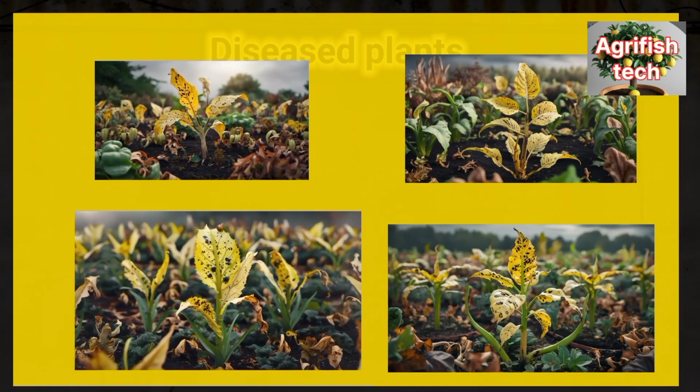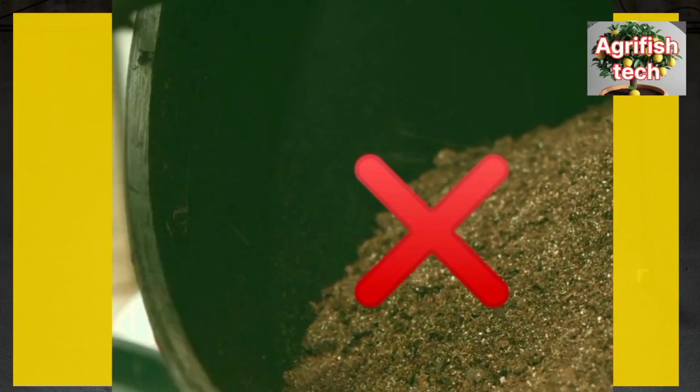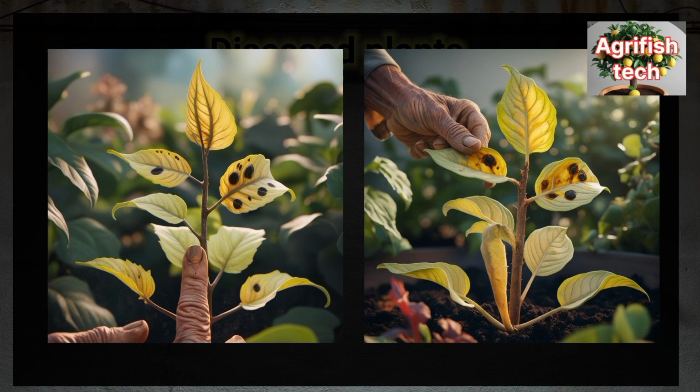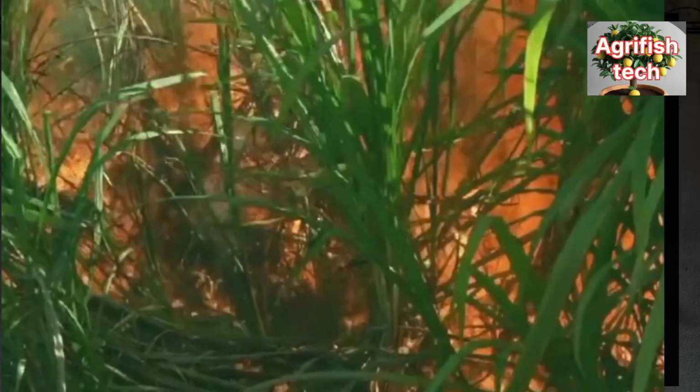Next, let's talk about diseased plants. If you have a plant with spots or mold, you might think it's okay to toss it in the compost. But certain plant diseases like blight or mildew can survive the composting process and spread to healthy plants. It's better to throw away or burn infected plants, especially if the disease is highly spread.